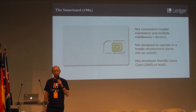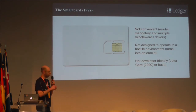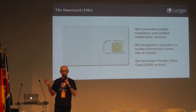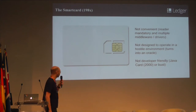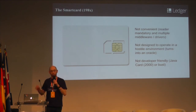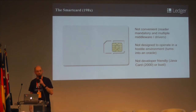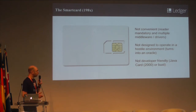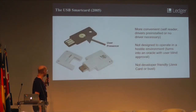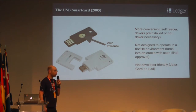Because the smart card doesn't let you verify anything, so it's just an oracle that will perform secure computation and give you a result, but if a malware is pushing you something, then you have no way to detect what happened. And it's not developer-friendly at all. The most developer-friendly environment is Java Card, which is Java with a very low amount of RAM, so pretty much not usable. You don't even have strings in this API. Small improvement that took only 25 years to appear.